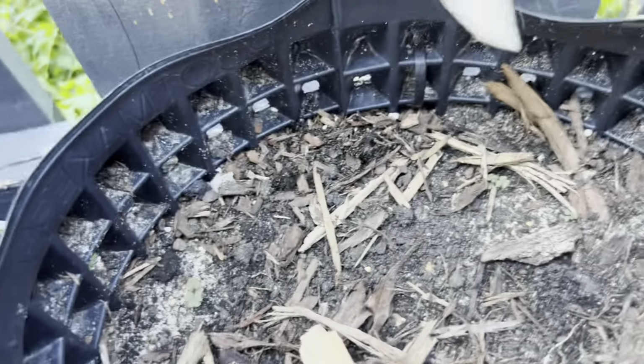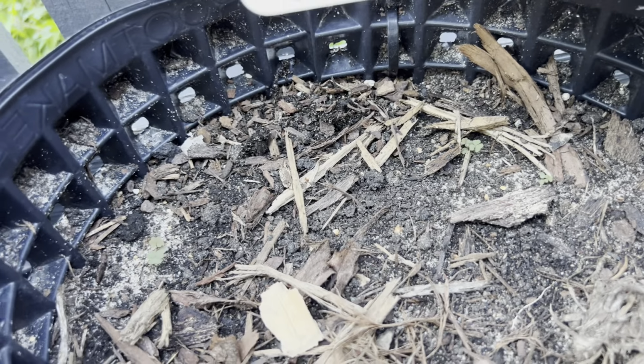Unfortunately, the salpiglossis, I don't have any germination.